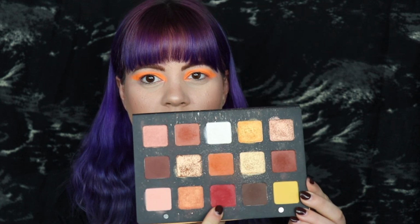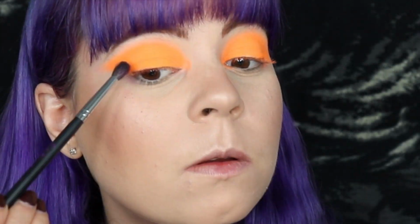So I'm going to dip into my Anastasia Beverly Hills Sunset palette, and I'm going to dip into this red shade and just kind of try to deepen up the outer corners a bit.